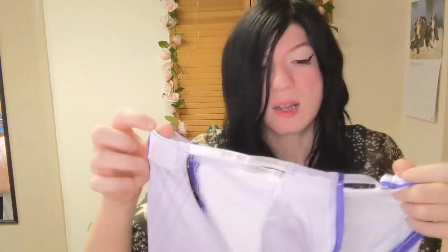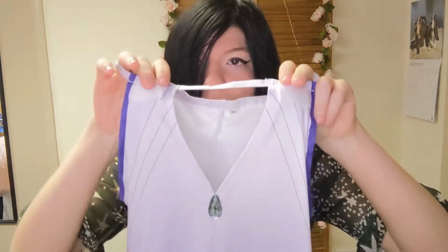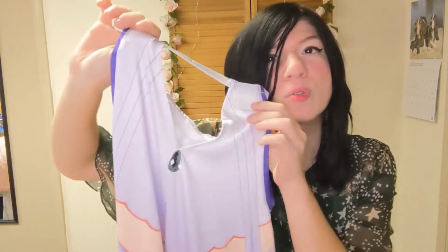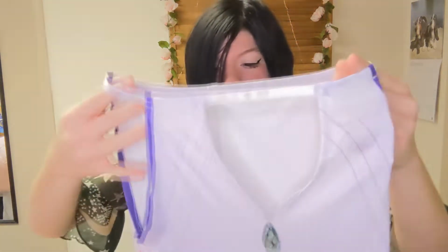Well, here's the elastic to try to help hold that up, and there it is. The Velcro that I mentioned on the top, that looks like where it'll attach on the tights. The jewel is in a spot that I hate. I really do. I love her character design, but I hate this. Does it need to be there? Why, Kokomi?